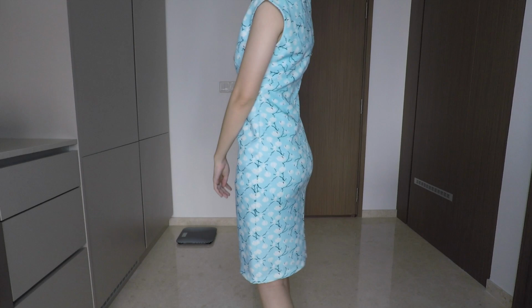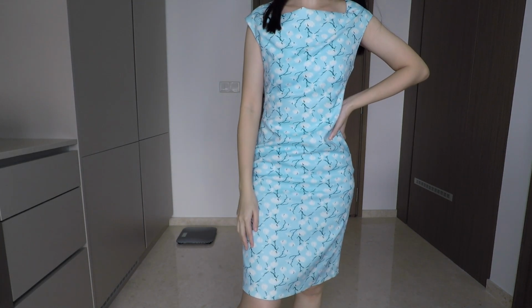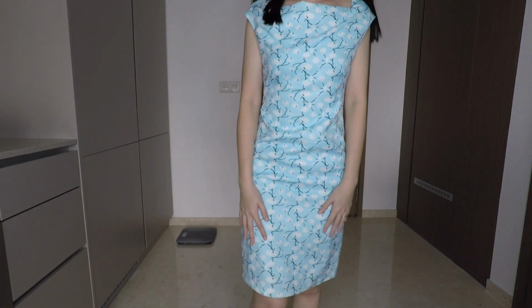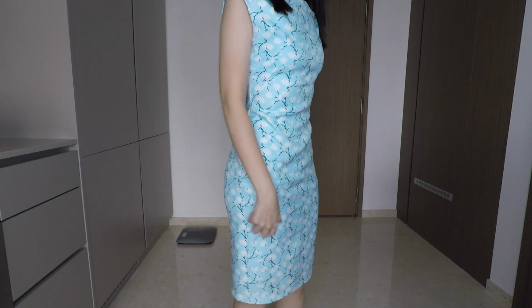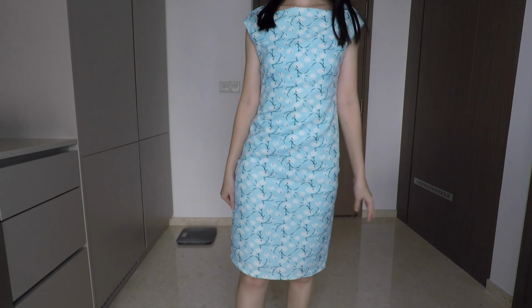So this is how the bag looks like, and it's just like a, wow, I could not tell you the name of this flower, but a white flower on a blue print. I think it's so pretty, but it definitely doesn't fit me that well because it is a bit too big and puffy at some places. So I'm still gonna keep it for a while more though.